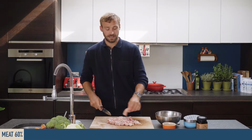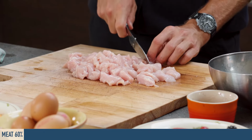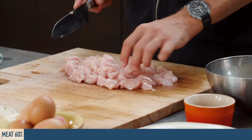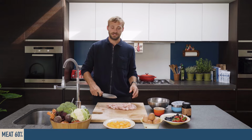So once you've chopped it into chunks that are about the size that your dog can eat without separating the meat from the other ingredients, that's really important because dogs are way more inclined to eat meat than they are veggies, but we want them to eat the veggies because they're healthy.